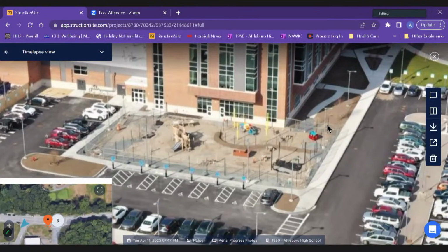How high is the outer fence? 6 feet, I believe, and the inner fence is 4 feet. Hopefully 2-foot-tall children can't get over the 6 feet. No razor wire.